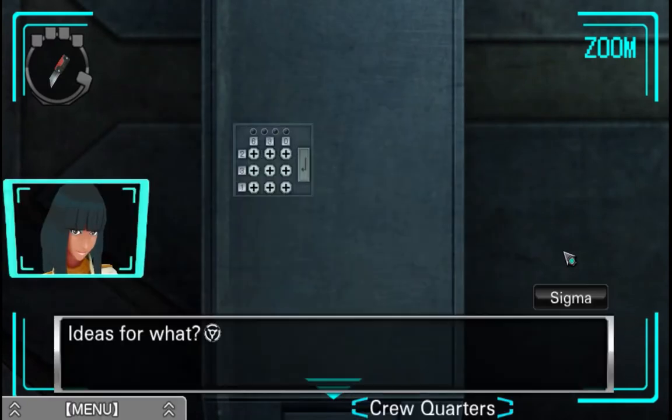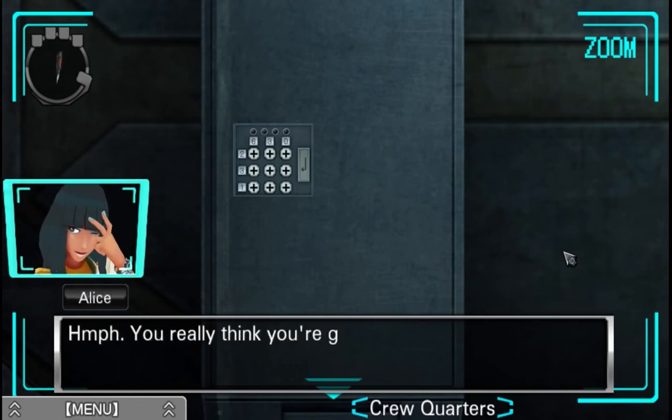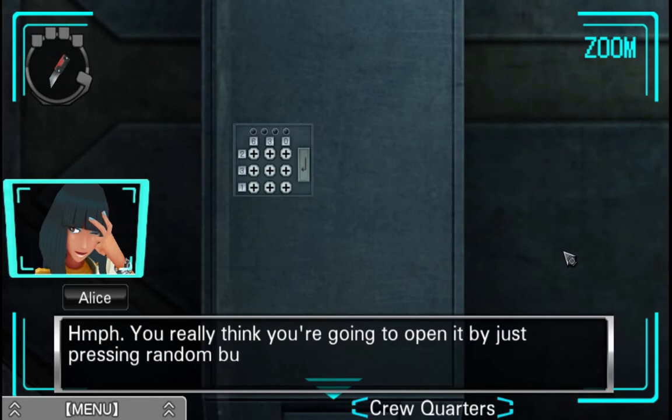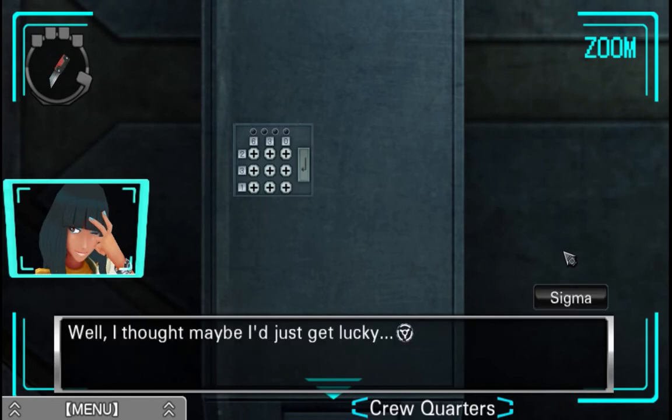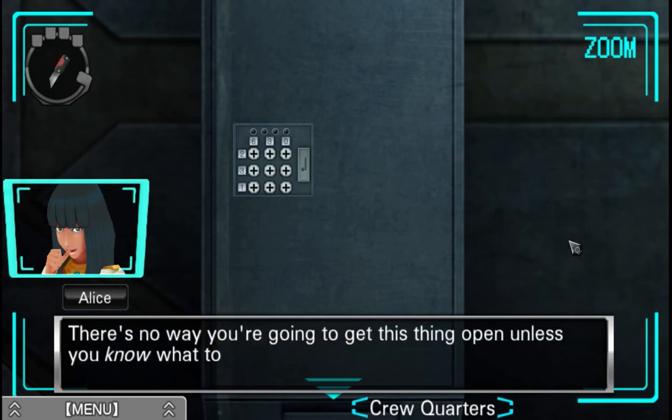Do you have any ideas? Ideas for what? How to use this thing? Well... no, of course I do. You really think you're going to open it by just pressing random buttons? Well, I thought maybe I'd just get lucky. It doesn't work like that. There's no way you're going to get this thing open unless you know what to enter.